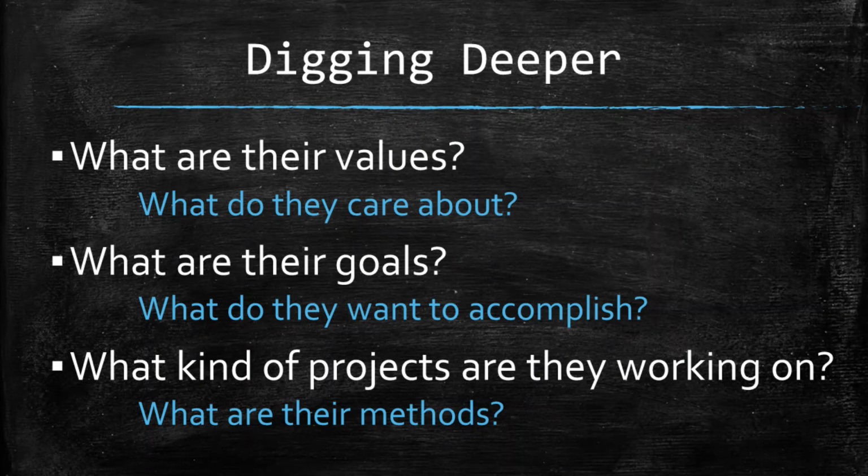So, here are some quick questions to ask. What are their values? Or in other words, what do they care about? Or who do they care about? Then you'll move on to what their goals are. There are a lot of people and organizations that care about the same things, but they have different goals and methods. So, what is the organization's end game?